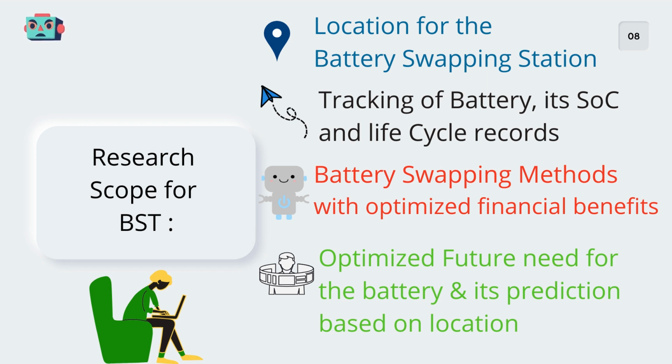Then battery swapping methods: basically it can be robotics, it can be hydraulic stations, it can be some electronic method or anything that can be developed, but with optimized financial benefits. The operation of battery swapping methods is also going to cost, so that is also a part of our research scope. Then optimize the future need for the battery and its prediction based on location. At which location the battery will be asked for is also a matter of concern. And in future, what type of battery will be accepted by the customers is also required to be known.